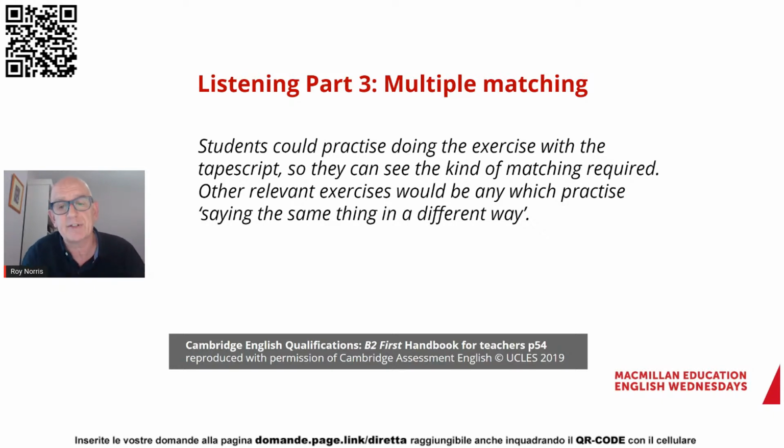We don't want them to repeat the same language within their writing. In the Use of English, of course, it's tested in transformations, and also in speaking. Students are encouraged in the Cambridge Handbook to paraphrase if they don't know a word. When they get to Proficiency, paraphrasing is not acceptable, but at First, paraphrasing is a very acceptable sub-skill. So paraphrasing is extremely important to the B2 First.